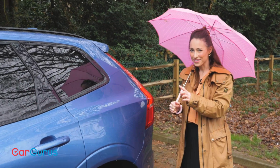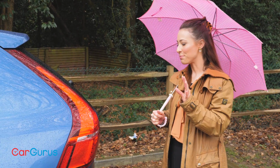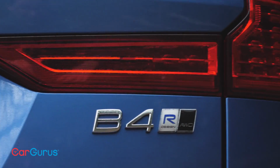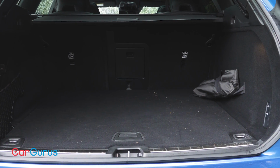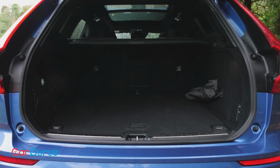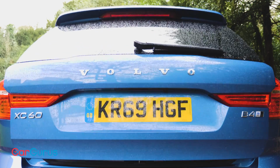Now, it's not just this one that gets the mild hybrid tech. There's also a B5, which confusingly comes as a petrol or a diesel, and a B6, which comes as a petrol only, and all of them are 4-wheel drive. One advantage of mild hybrid technology is that it doesn't take up much space, which means the boot of this B4 is just as big as you'll find in any other XC60, which is to say not quite as big as the boot in an Audi Q5, but still large enough for family clutter. And you can of course fold the rear seats to create more space.